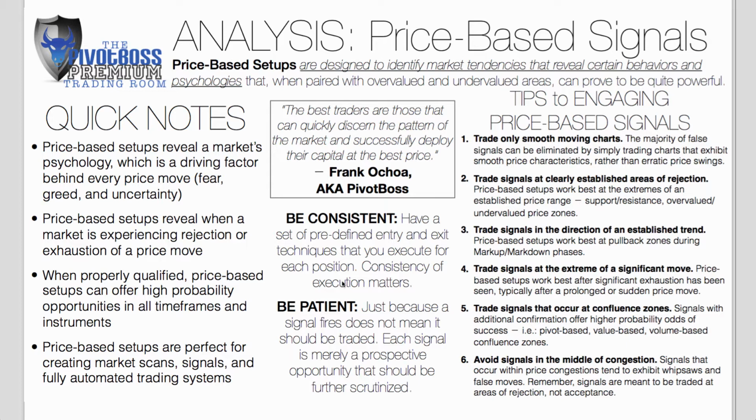So that's what makes these price-based patterns so important, is they're based off of the inherent psychology of the market at that time. They reveal the market tendencies and behavior that's going on at the market at that time. And when certain tendencies are occurring, you have an idea of what could happen in the upcoming period of time. So you have to know that.